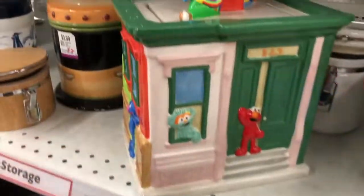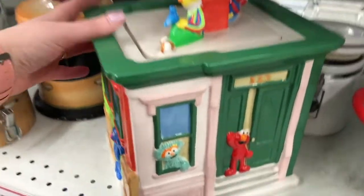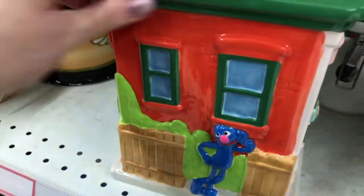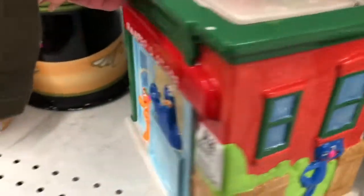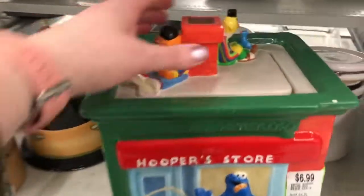Little knickknacks. That's about it there. And I thought this was the cutest thing. I love this. It was a Sesame Street cookie jar. Look at this, you guys. Isn't this cute for only $6.99? It's Hooper Store. Isn't that cute? I just thought that was adorable.